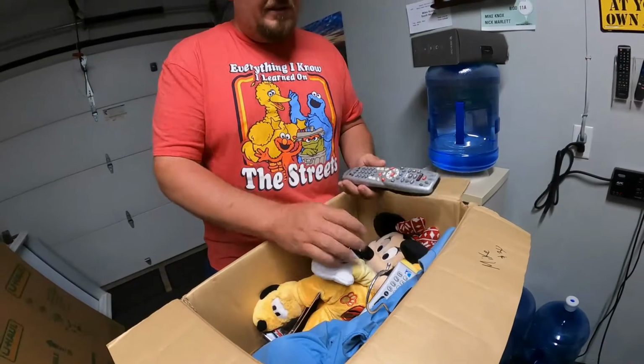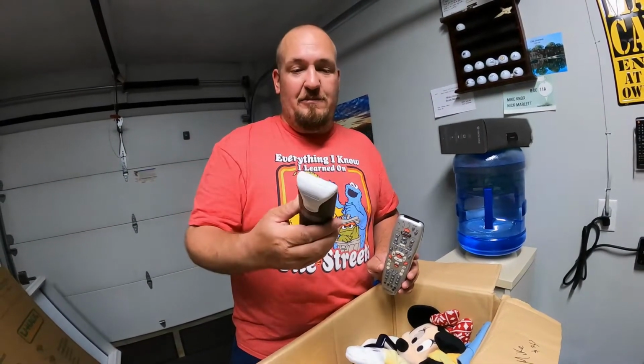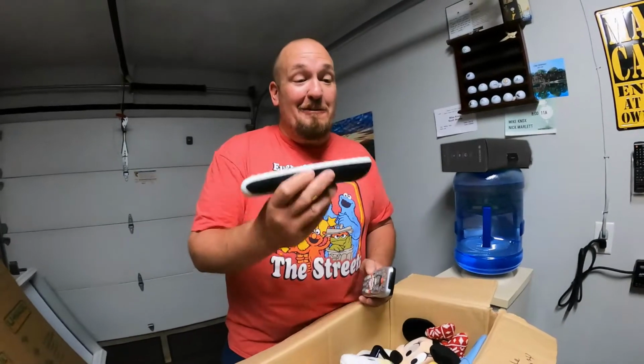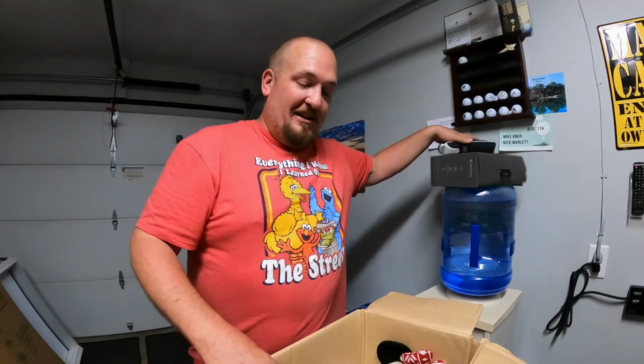Next, remotes. Comcast remote, and then a DirecTV remote. Now, I took the DirecTV remote out of the living room. I'm hoping they didn't need it, but I don't think they did. So we got a nice brand new DirecTV remote. It was actually sitting in the little caddy that they had next to the chair. But you know me and remotes, I'll take them all day.